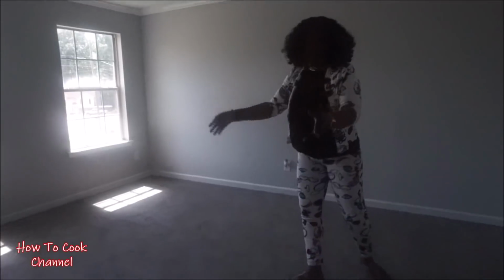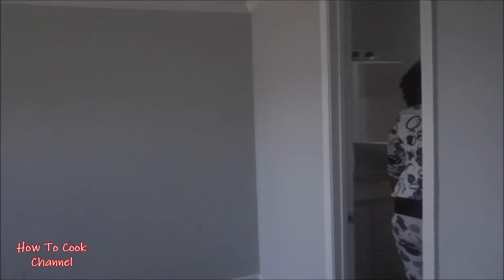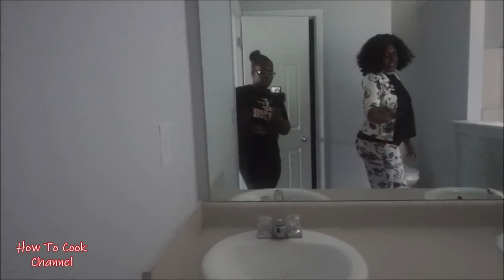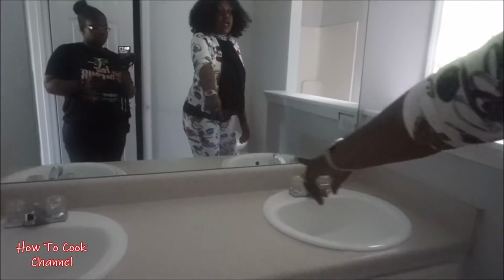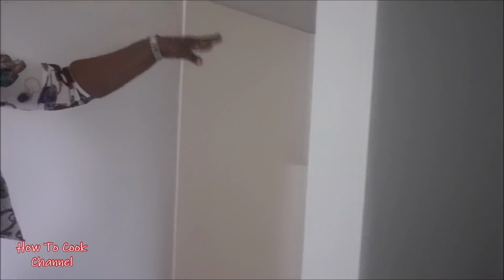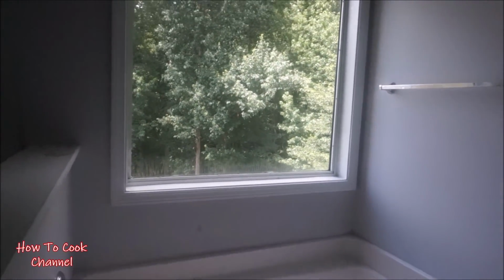So this bedroom is still bigger than the one that we have now. And then we have the master bath. His and her sink. We're going to change out all of this, and the house comes with that. And eventually we are going to change out the shower too. We're going to upgrade some things, but not right now.